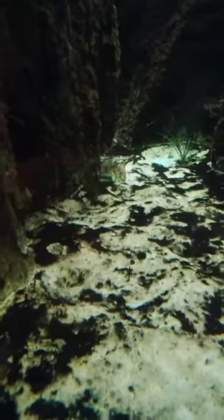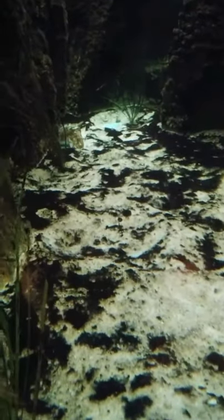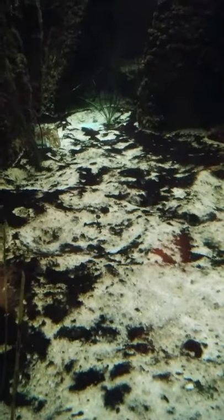There's a European cuttlefish over here. Right here. Small, but it's crazy. That's pretty big, actually. How big are they?